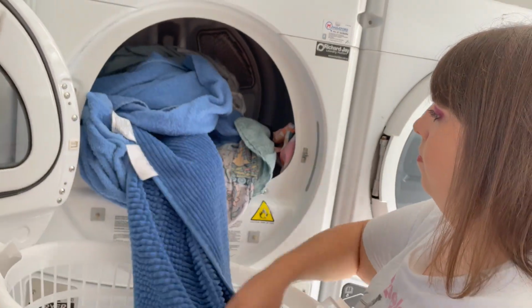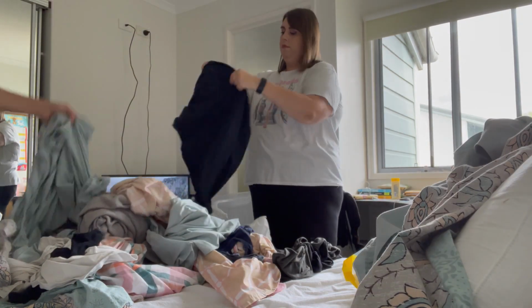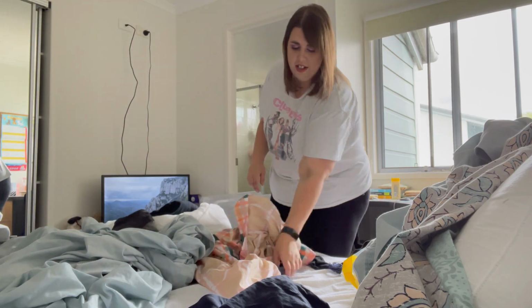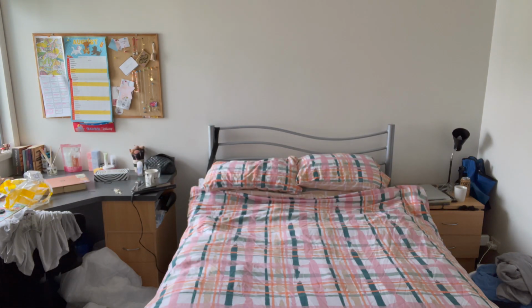The laundry should be done now, so I'm just off down to collect it from the dryer and then pop it all away and make the bed, and most excitingly get the new duvet out. So the laundry is all done and put away. The bed is now made and the new duvet feels so, well, basically I'm just very excited to go to sleep tonight under the new duvet.